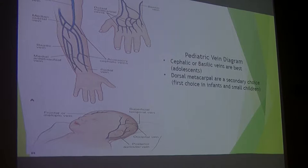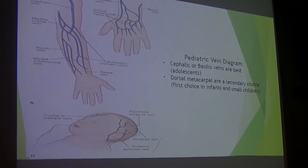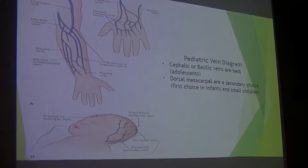And then for infants, if you're doing an IV in the head, they have the frontal vein, the superficial temporal, which is over on the side, the occipital to the back, or the posterior auricular, which is right behind the ear.